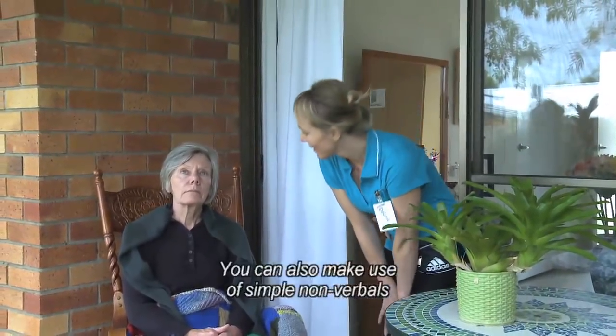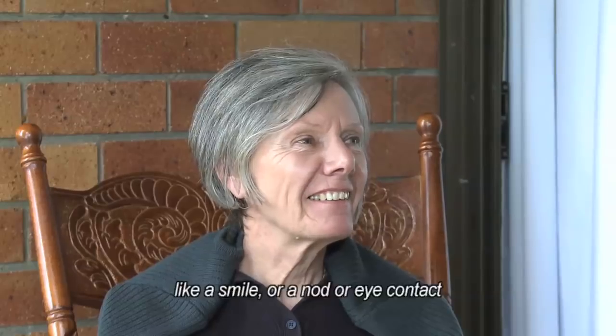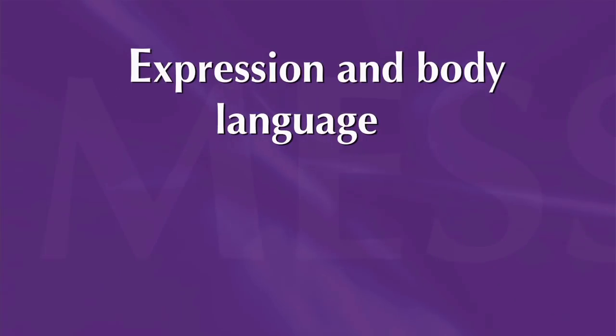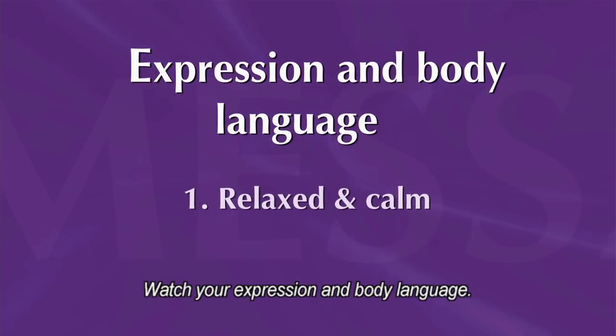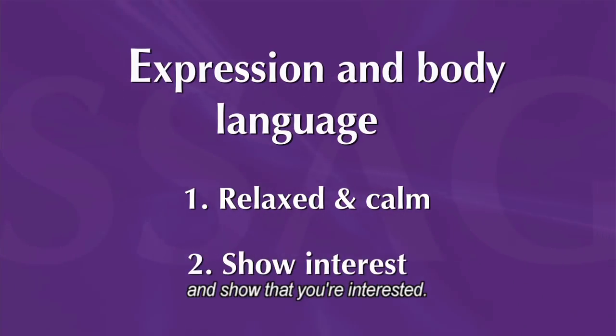You can also make use of simple non-verbals like a smile or a nod or eye contact to keep on communicating in the more severe stages. Watch your expression and body language. Try to keep a relaxed and calm manner and show that you're interested.